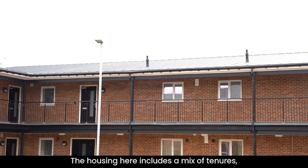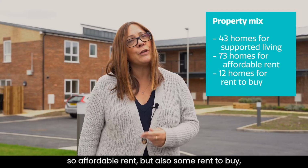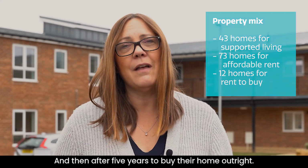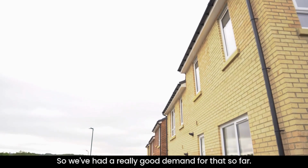The housing here includes a mix of tenures, so affordable rent, but also some rent to buy, which is a new tenure we're trying out. It allows customers to start off renting and then after 5 years to buy their home outright. So we've had a really good demand for that so far.